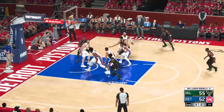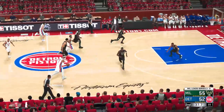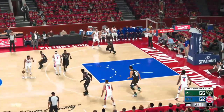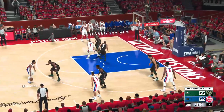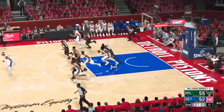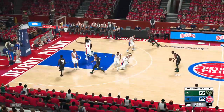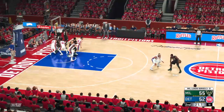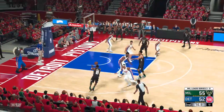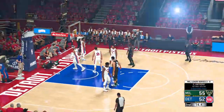Here's Schroeder. Rebounded by the Pistons. Drummond's got rebound number 9 now. What an effort here tonight. There's 31 seconds left in the second quarter. Milwaukee leading by 3. Here's Snell. Esri up top. There's 14 seconds left now here in the second.